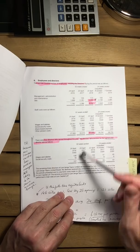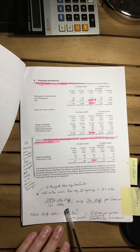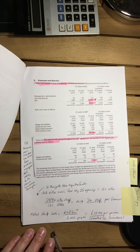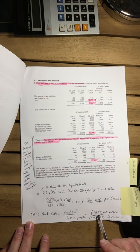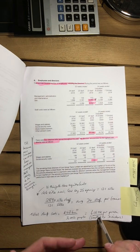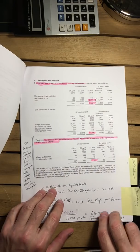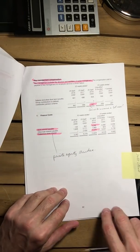Employees and directors, I look at this, it's not terribly important. I just worked out a few figures here. It's an average of 24 staff per branch, which given the extended trading hours sounds reasonable to me. You have kitchen and front of house and bar staff, cleaners and so on. That seems about right to me. I've worked out here the average staff costs are 15.9k per person. They say that includes the directors, so you could adjust that out and it would be a bit lower. That ties in with the fact that they're paying nearly all their staff national living wage or a bit above. Again, I'm just reasonableness checking these to make sure everything looks about right, which they do.